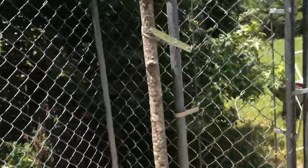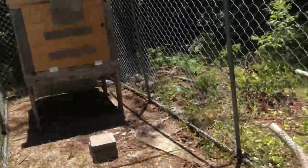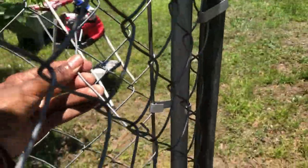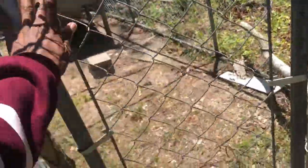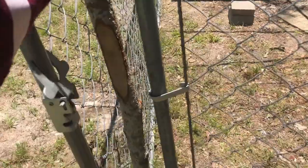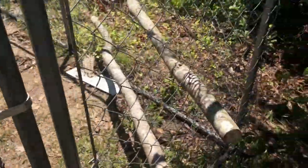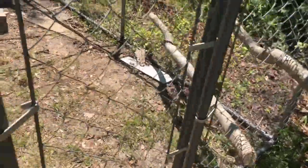But anyway, I don't know if I ever showed you the door. So yeah, the door is secure. Oh, wait, I forgot this. This is my little gadget to keep the door open. I never showed y'all this before. Okay. So yeah, the door, it's open like this.